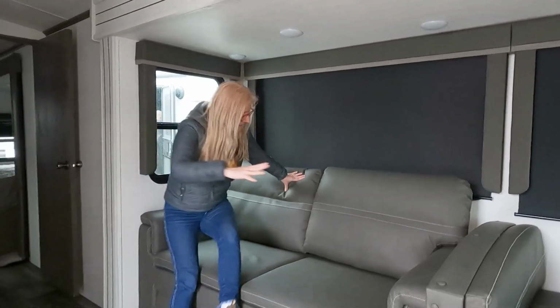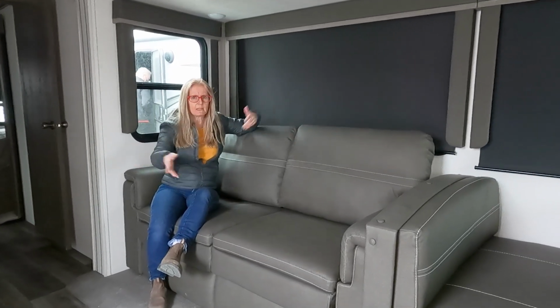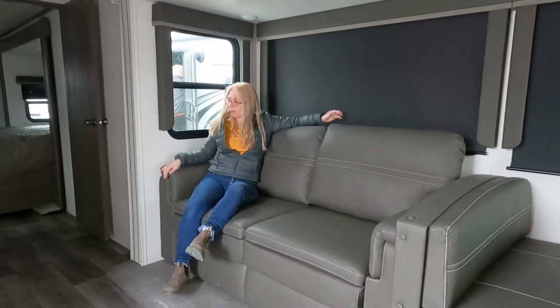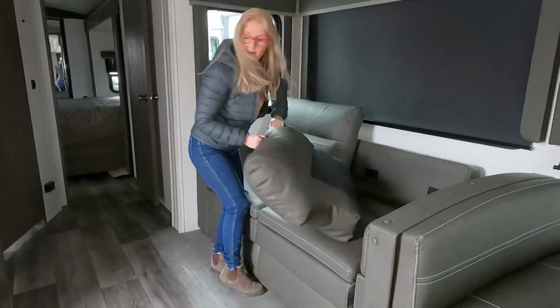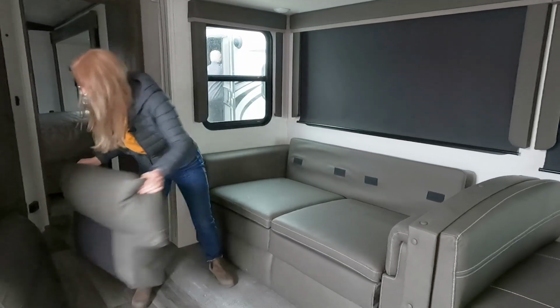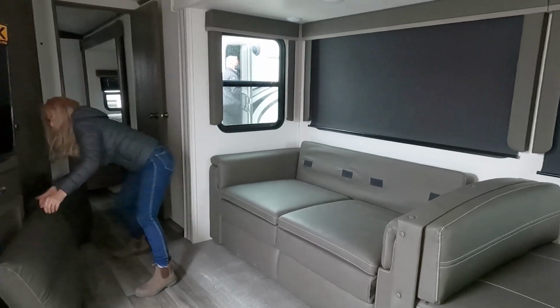And this is now a couch. It's not the theater style seating, and it's possible that you might be able to change this out, but I personally like the couch. It's very comfortable and it provides you with another place for sleeping. So I'll just show you how that works. So these just come down, and that might not work there.